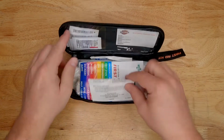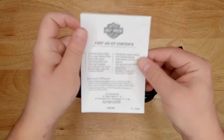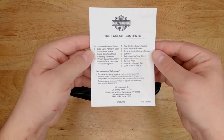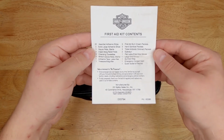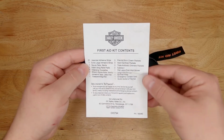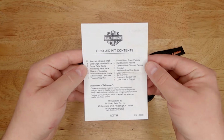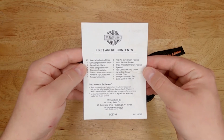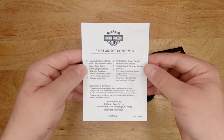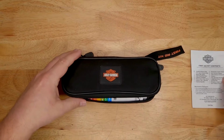The first thing you will notice is the first aid kit contents. It will actually list everything for you, in case some of the items have to be replaced over time because they might have an expiration date. They are saying please take a moment to make sure that you are familiar with your kit, so you understand what you have in here and in which cases you might get some help from this kit when you need it.